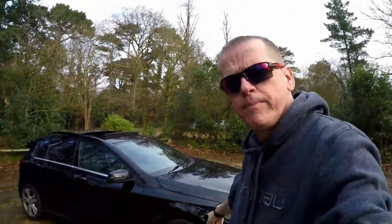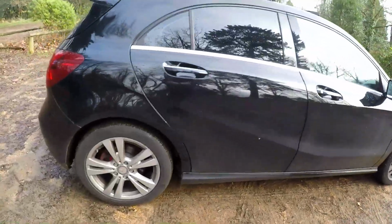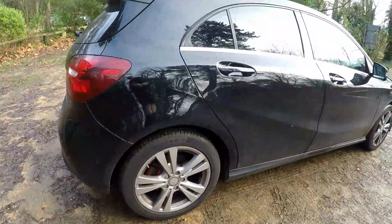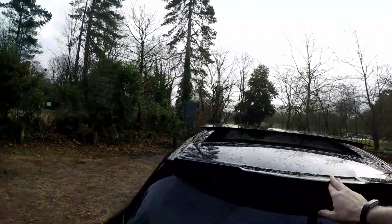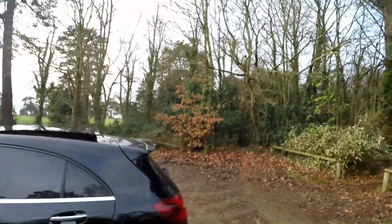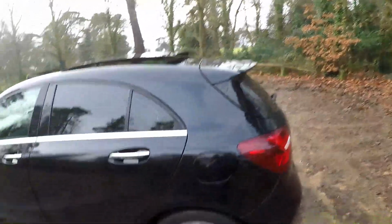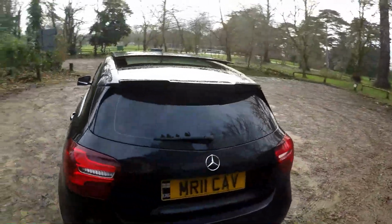Things of note on my car that is not standard. I've had the brake calipers painted red. The car is in very dire need of a clean. I've also got this lip spoiler added to the rear. I think that sets it off nicely. Once again, I apologise, the car does need a clean.